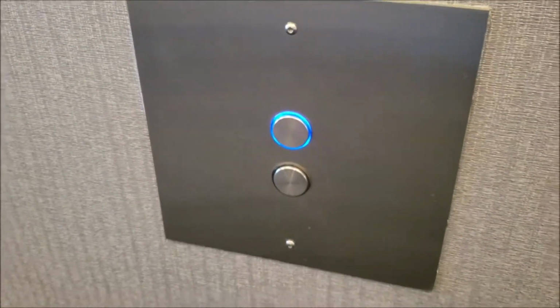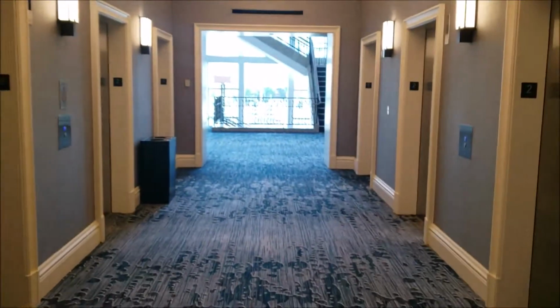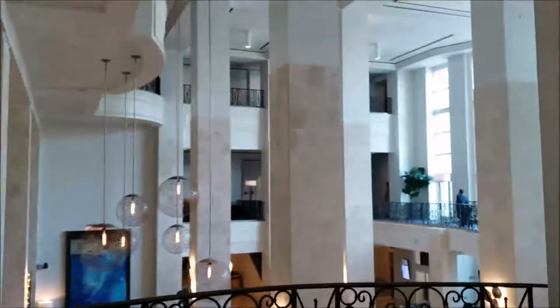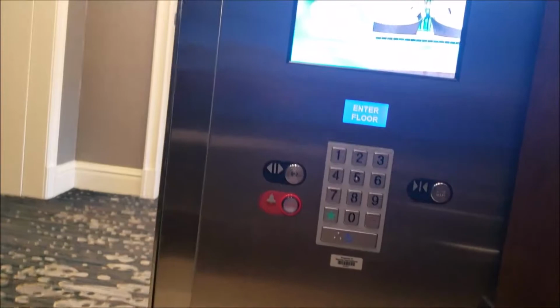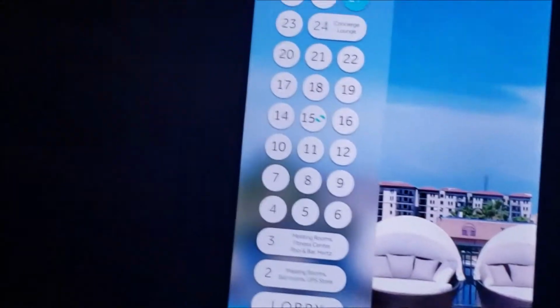All right, let's call another one. Here's a little look at the lobby of the hotel. And we got this one right here. Going up or down? I'm up, 27.